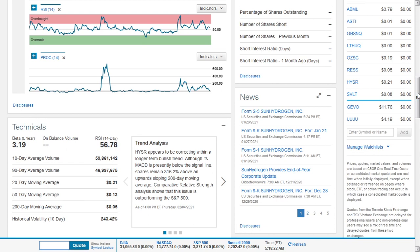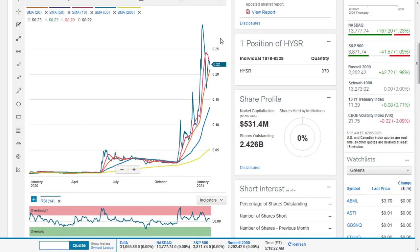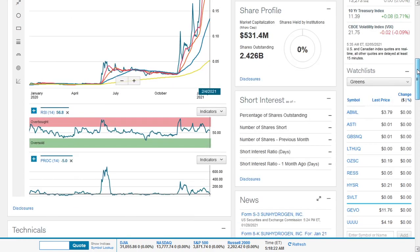And SunHydrogen appears to be correcting within a longer term bullish trend, although its MACD is presently below the signal line. Shares remain 316.2% above an upward sloping 200-day moving average. Okay, let's see if it is actually correcting within a longer term bullish trend. Okay, yes, if you look at this, that is 30 cents all-time high, and what it is trading at right now is 22 cents. Yes, you can say yes, it is correcting. Yeah, you can say that.